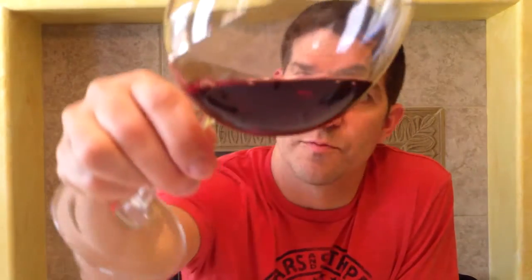So 7 Deadly Zins. You see them all over the place. It seems like half the Zins you see out there have some kind of play on the sin motif. This is the 7 Deadly Zins. So you can see there is a little bit of staining on the glass. Color-wise, I can see through it. It's got that nice ruby color to it, almost going to a little bit of the garnet. Let's go ahead and get the nose into it, though.